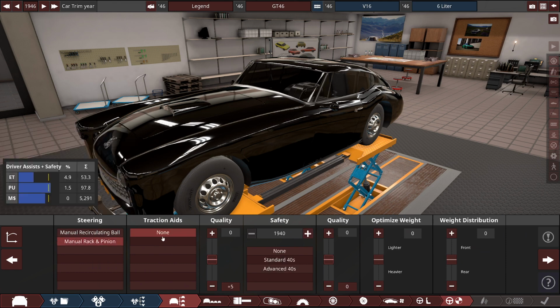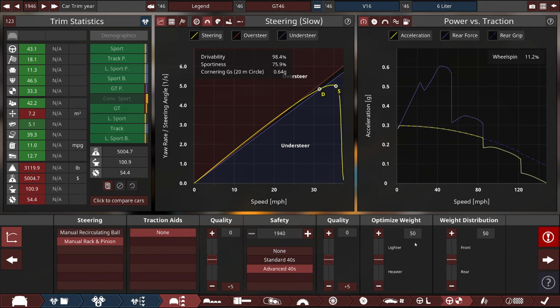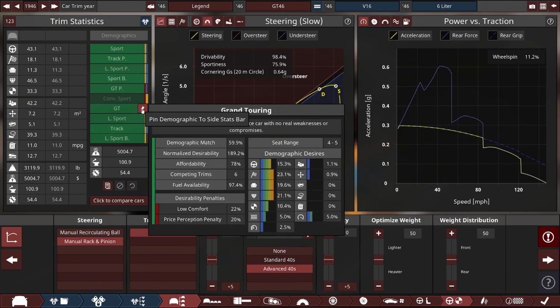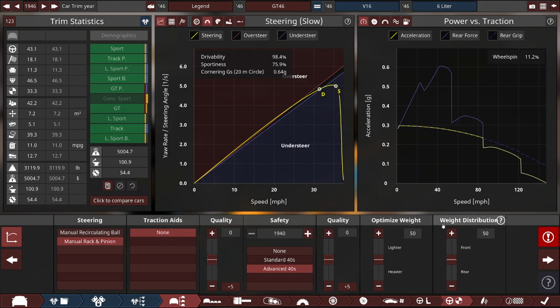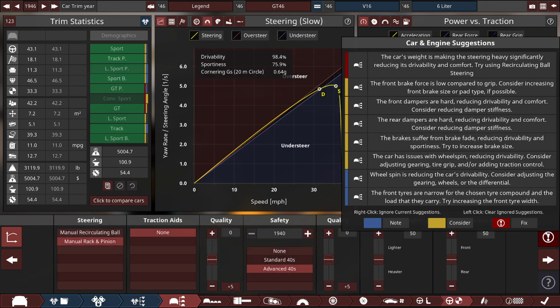We want rack and pinion, of course. We want some nice 1940s safety technology. And of course, we can fix all that stuff. We're going to get a lot of problems here. So I'll pin that, because those are the two that we're looking at here. And these kind of problems are the kind of problems you're always going to face no matter what you do. So just enjoy the pleasure here.